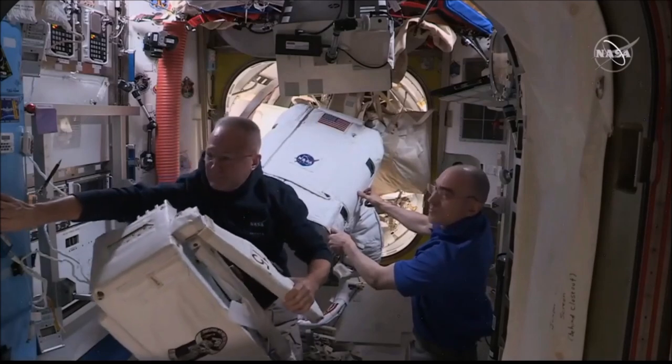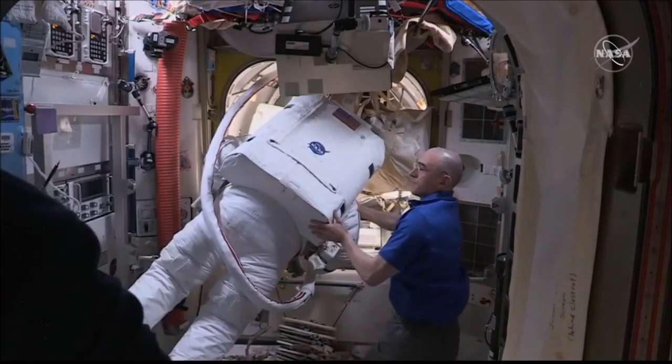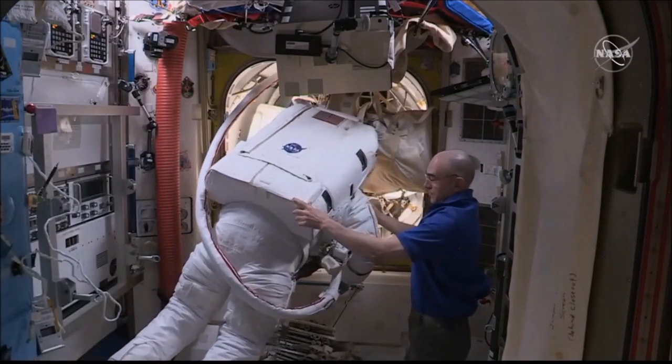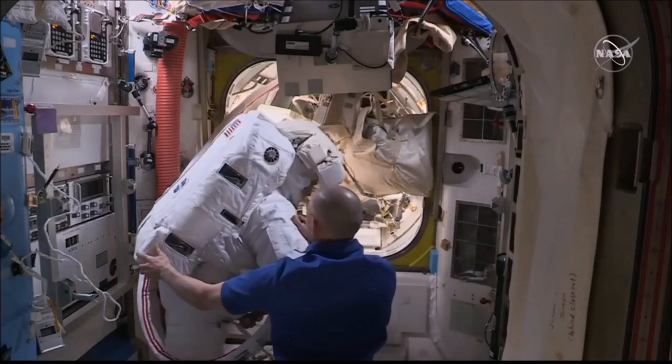After completing the work at the Node 3 area, both astronauts moved on to some cable routing. Chris Cassidy routed the CP3 Ethernet cable, while Bob Behnken focused on the CP13 cables.